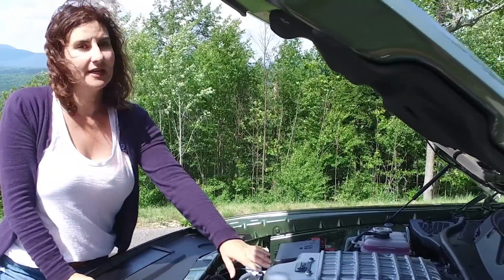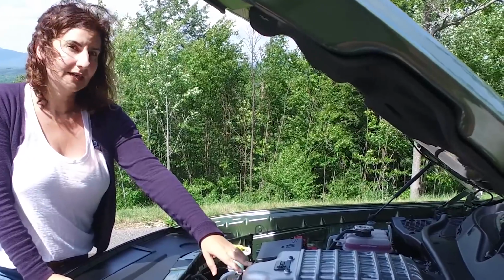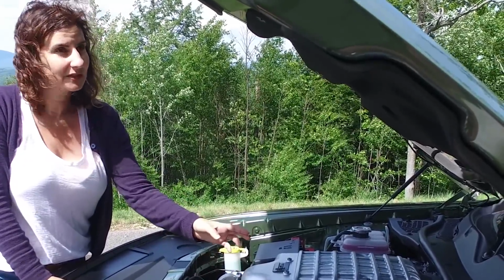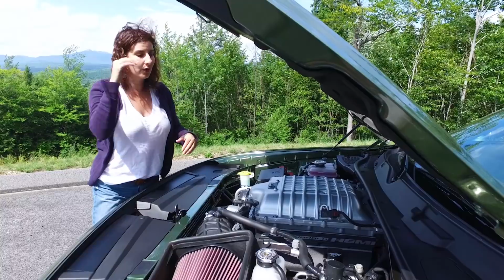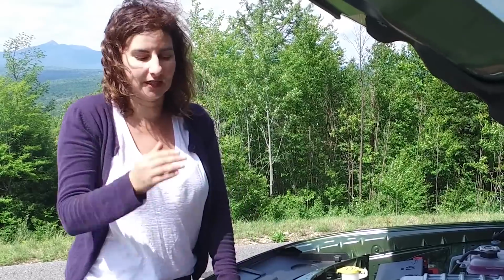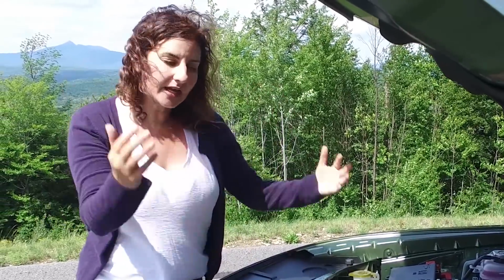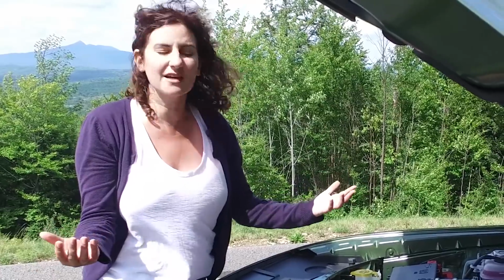Now, the Demon was 808 horsepower, and the Redeye is rated at 797. Why the difference? Well, basically just because it has a different hood. The Demon had a much bigger scoop, so it was bringing more air in. More air means more gas, means more power. But honestly, there was no point in driving this car where I was like, oh my God, if only I had 808 horsepower, I would have been able to make that pass. But with 797, I just couldn't do it.